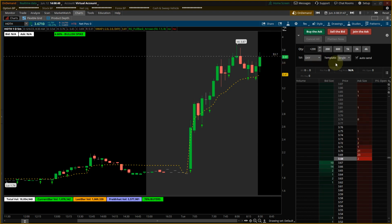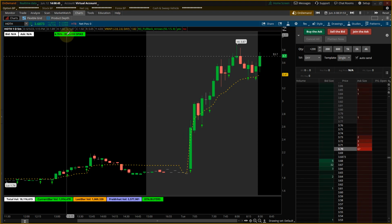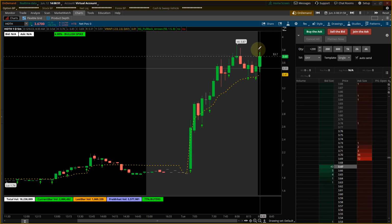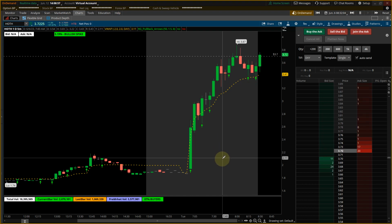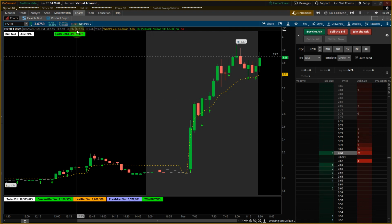So we're hanging on. We're watching. I have a green indicator here and a green indicator here. The stock's trying to go up, but I don't trust it. I haven't seen any profit takers yet. I haven't seen the candle turn red, so I'm patiently waiting. So we still have green here. We have green here.